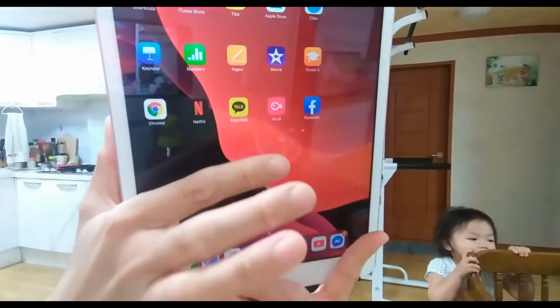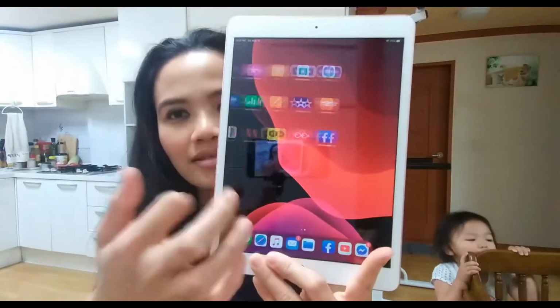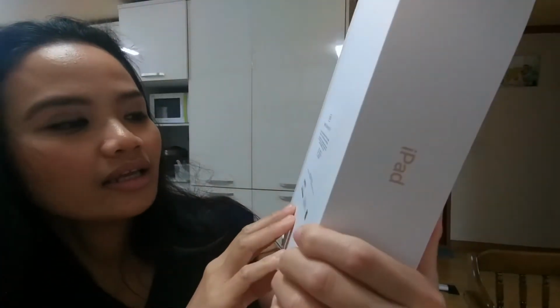I think this is 32 gigabytes. Wait a minute. Okay, here is the box. This is iPad 7th generation Wi-Fi. And this is 32 gigabytes. And I think no more.